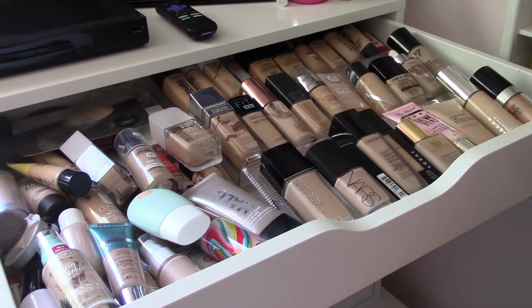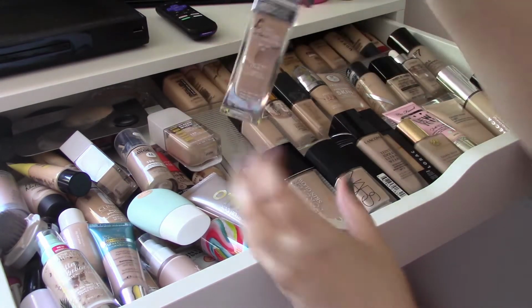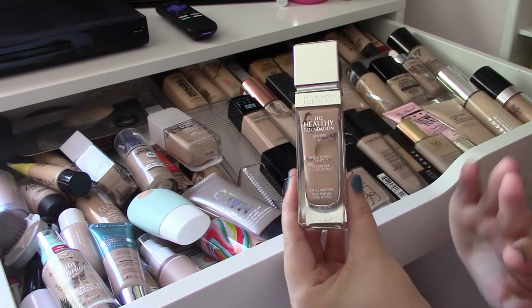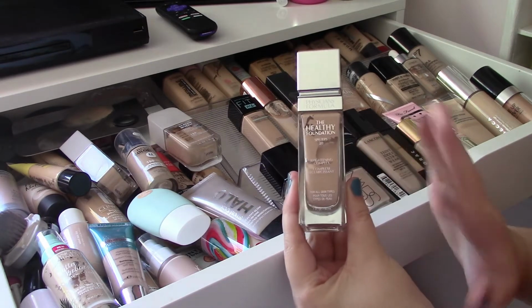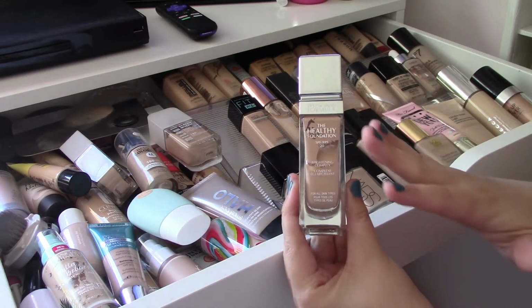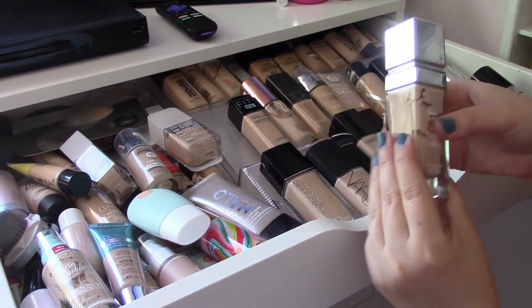I want to give some love to some things that I haven't used in a while, so I'm eyeing a few things here already. I'm thinking this Physicians Formula. I used to love this, and it's been a long time since I've worn it. And it's got a really good kind of medium coverage with being really skin-like, so I think I'm going to go with this one for sure.